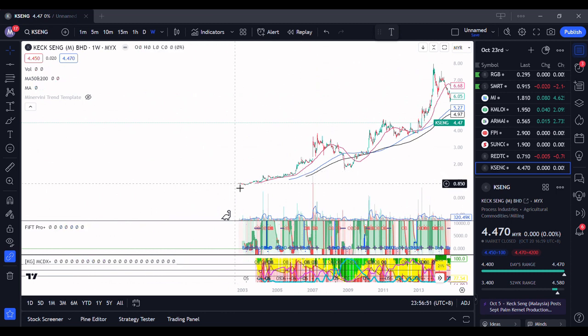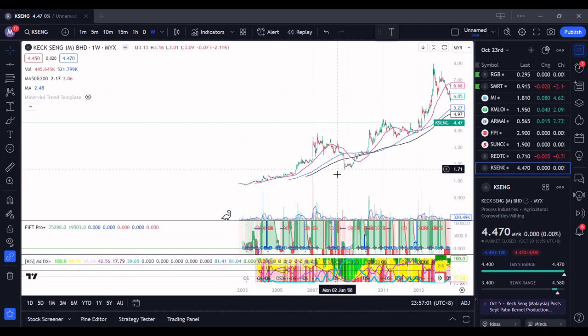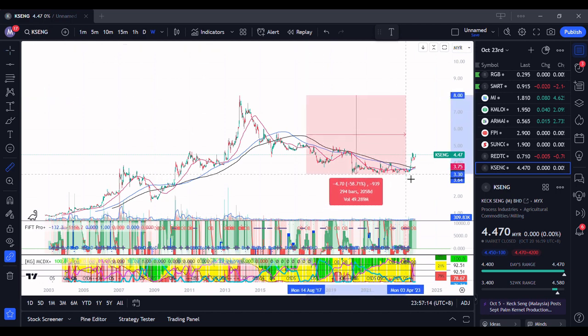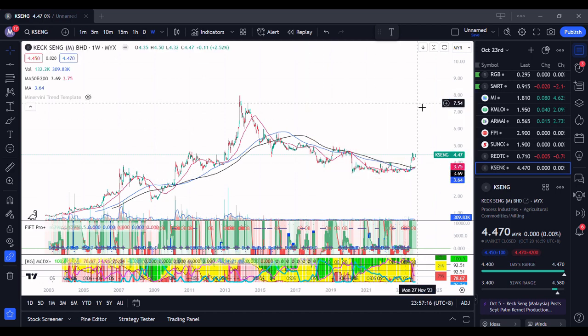KSENG IPO'd at 85 cents. I don't know along the way whether there was some stock splitting or not, but it IPO'd at 85 cents, and it's currently at about 4 ringgit now. It came to a high of 8 ringgit. Now you are basically having a 50% discount from the high, and at the lowest it was almost 60%. Theory wise, any stock that breaks 60% is quite tough to come back because of the amount of resistance that the stock will face when it's climbing back again.